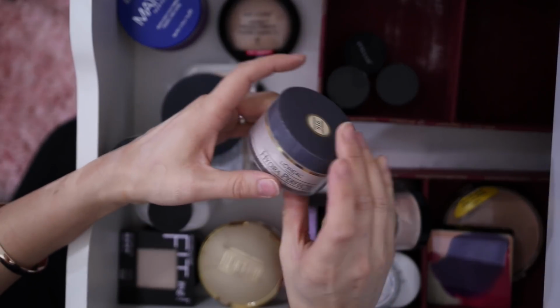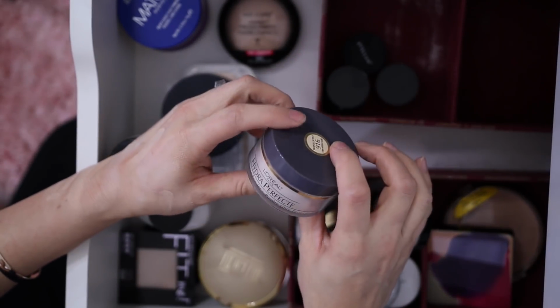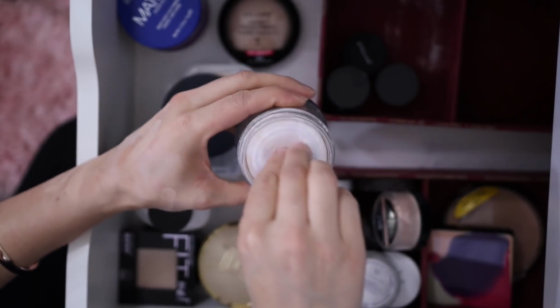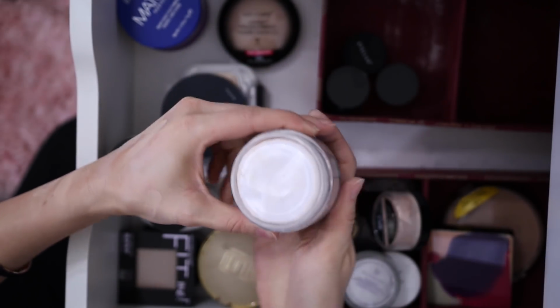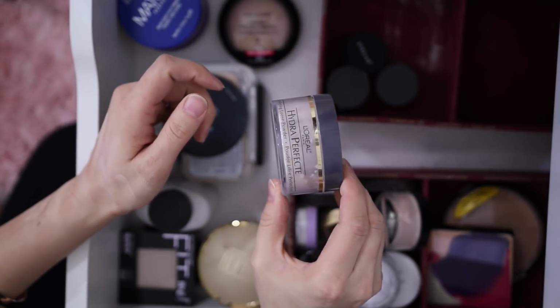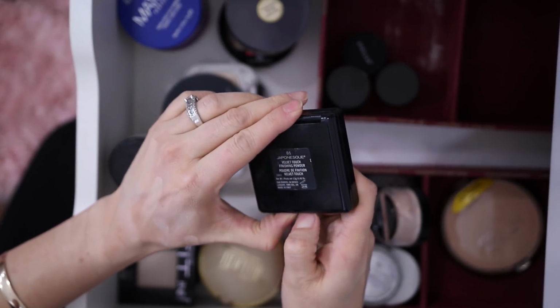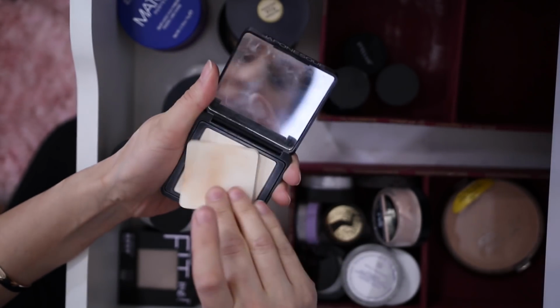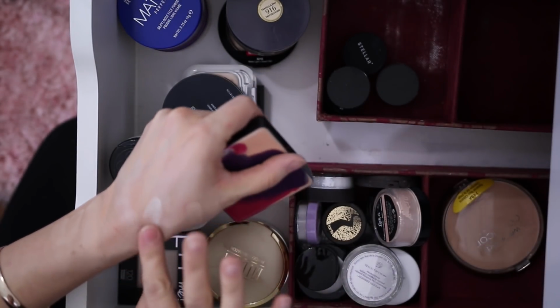This is the L'Oreal Hydra Perfect Powder. You can only find this at Walmart. They have several shades. I used to like this a lot, so I'm gonna keep it. I need to play with it and see if I want to keep it for real, but for now I'm keeping this. The Japanesque Velvet Touch Finishing Powder. I'm gonna keep this for now. I need to play with it some more.